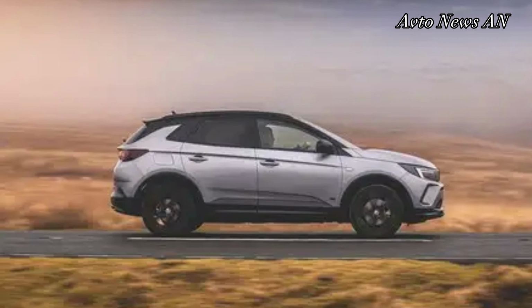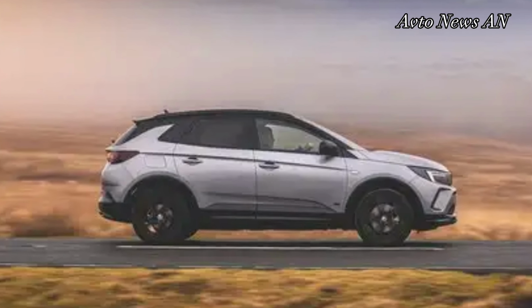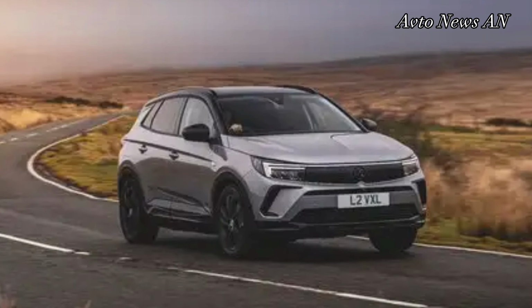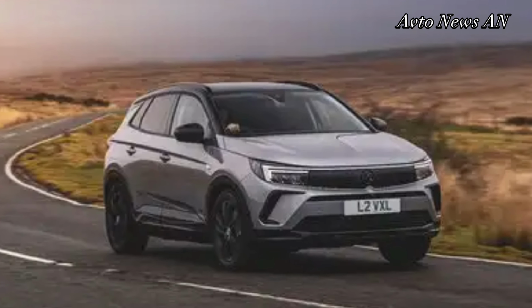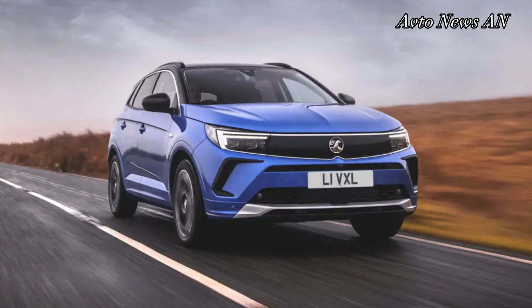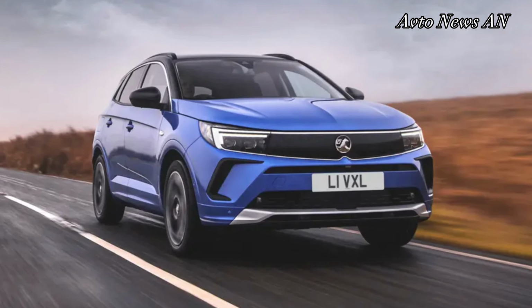As standard, the PHEVs come with a 3.6 kilowatts charger that takes 3 hours 30 minutes to fully charge, while a 7.4 kilowatts version is a £500 option, which will charge in 1 hour 45 minutes. Using a 3-pin plug takes 5 hours 45 minutes.